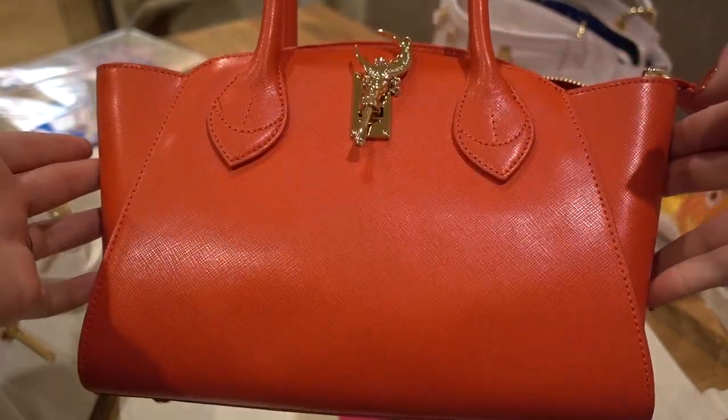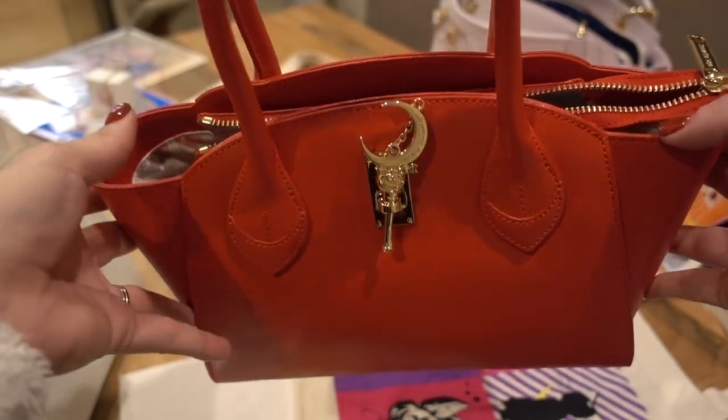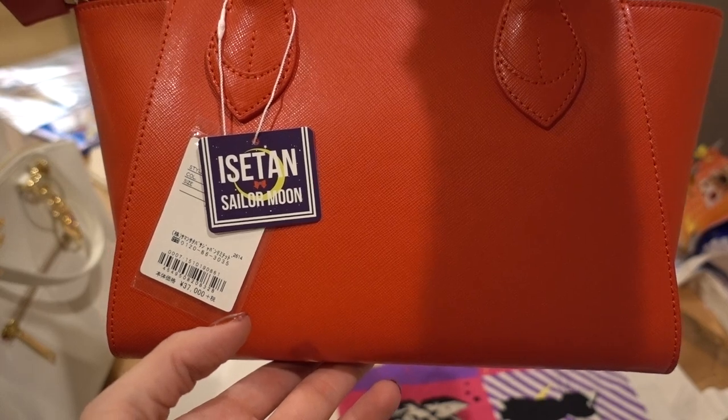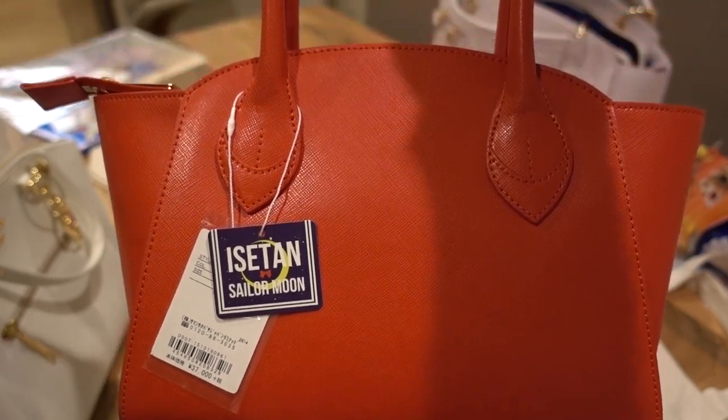The next one I got is this red Sailor Moon Samantha Vega collab purse, and I love the red color. I think it's great for the holidays, so I had to purchase it pretty much immediately. They had a few other colors to choose from, which you saw in the little walkthrough, but this was the one that I definitely wanted to get my hands on.